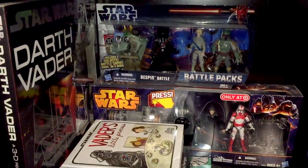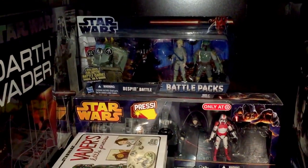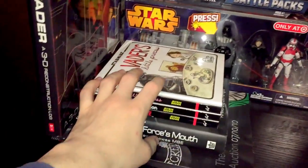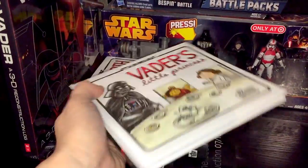Another thing that might very well happen when I do the reorg here in a few weeks, because of the ceiling kind of disappearing, is putting all the Darth Vader books together. Yes, I do have Vader's Little Princess. People were wondering because of Jedi.